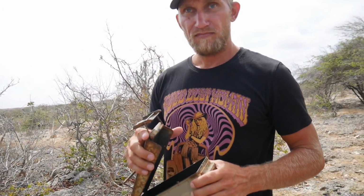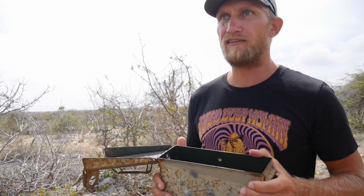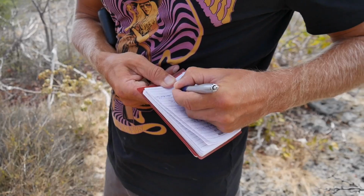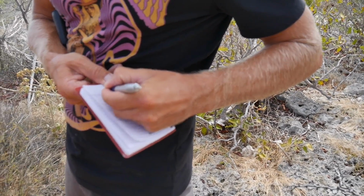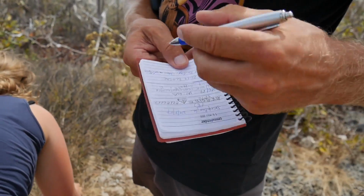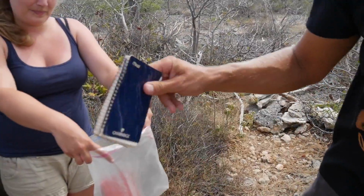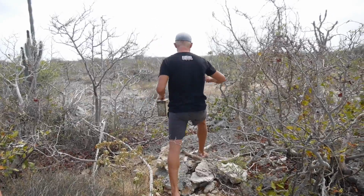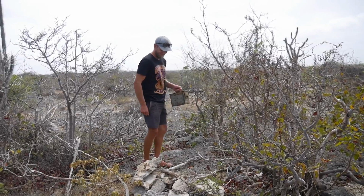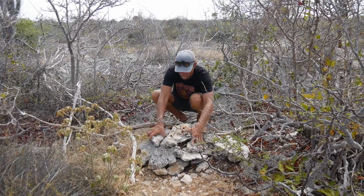What are we going to leave? I left some euro coins, 20 cents. That's all I had. Our first cache. Malmö, Sweden. So you have to hide it a little. It's a secret.